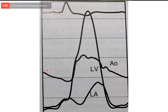Sir, from the very beginning we can see that the gradient is seen from the beginning, and it is not peaking in the last part of systole. Yeah, if there is a gradient seen from the beginning, then how can you say dynamic obstruction? So that spike and dome pattern we can see here, sir. In between, sir, it is again dropping.